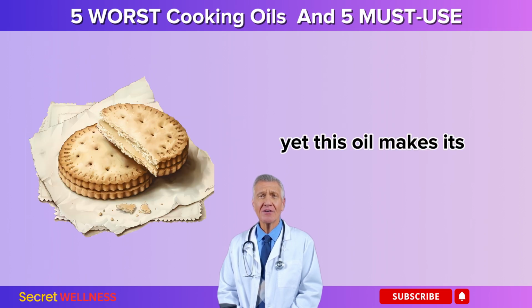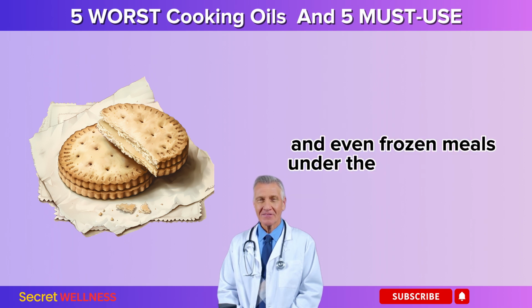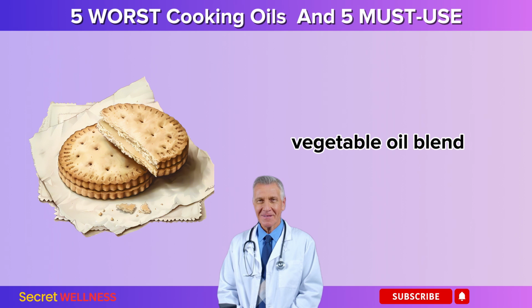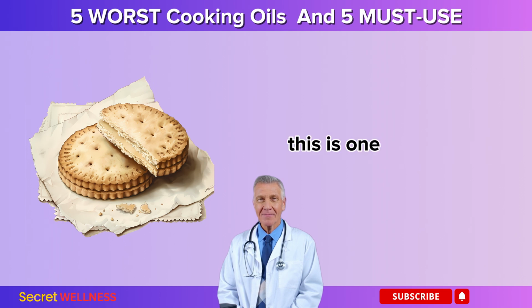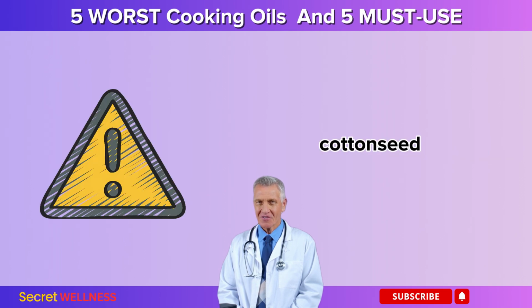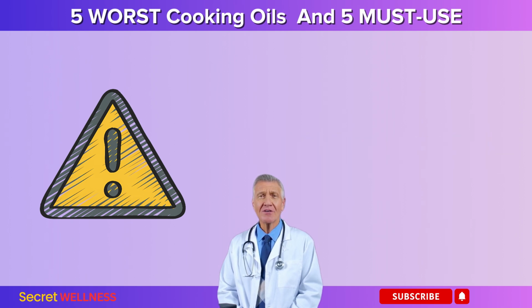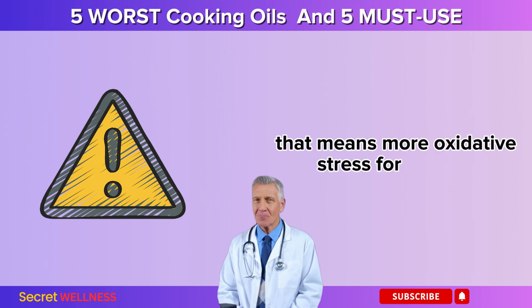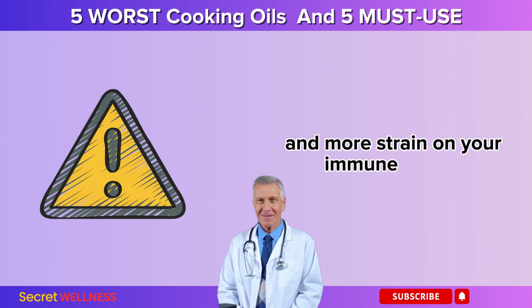Yet this oil makes its way into crackers, chips, cookies, and even frozen meals under the generic name vegetable oil blend. For seniors trying to reduce toxic exposure and protect liver, heart, and joint health, this is one oil to cut out entirely. Cottonseed oil is extremely high in unstable polyunsaturated fats, which break down quickly under heat. That means more oxidative stress for the liver, more inflammation in your joints, and more strain on your immune system.